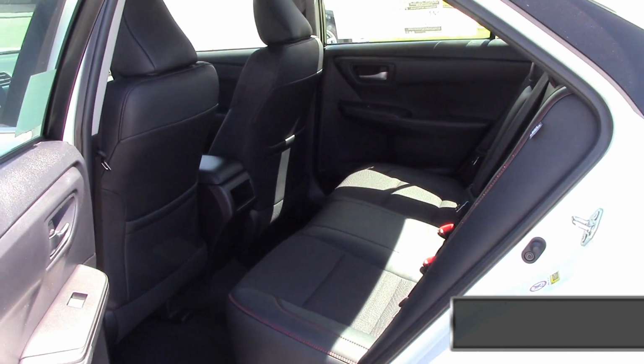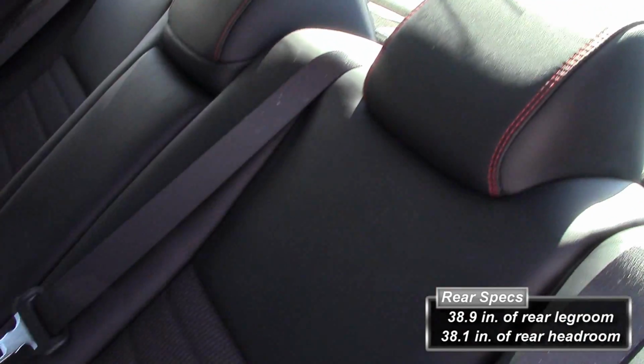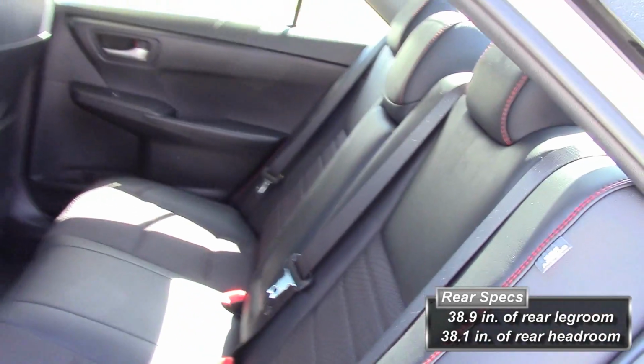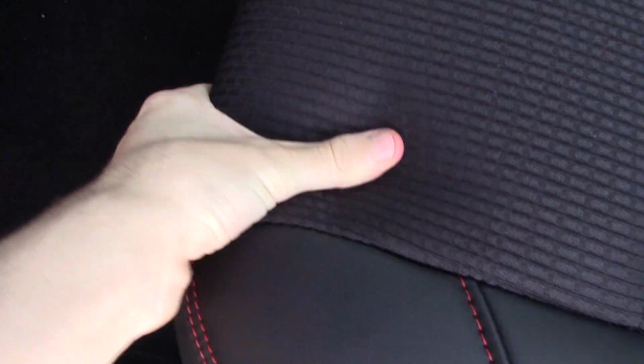The rear seats of the Camry have 38.9 inches of rear legroom and 38.1 inches of rear headroom. This makes it one of, if not the largest, rear seat offering in the class. The red color contrast stitching continues into the rear, and the seats themselves are very comfortable.